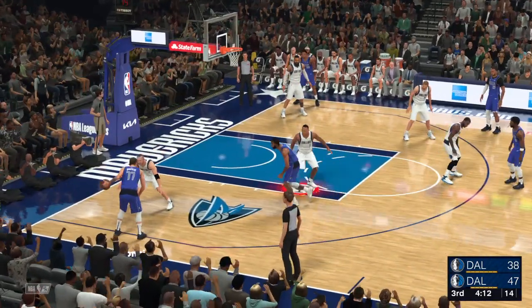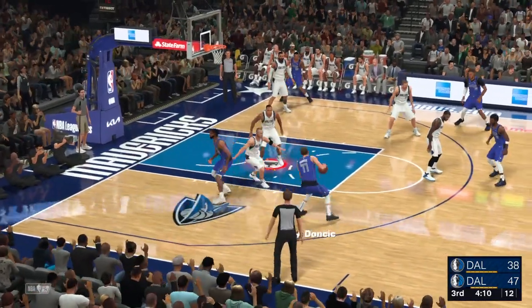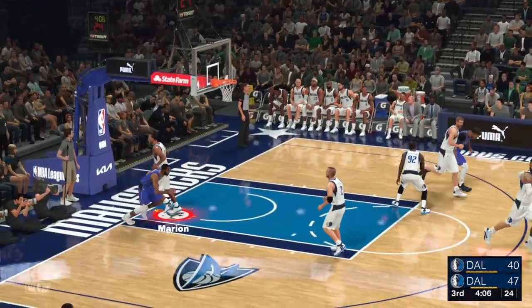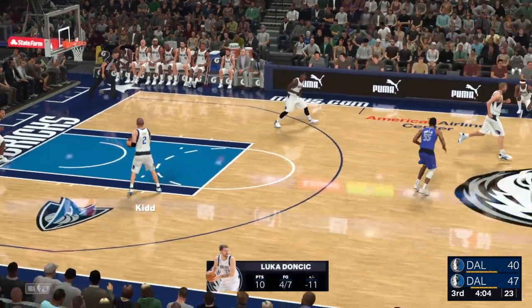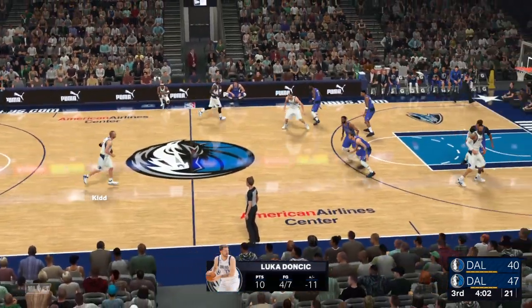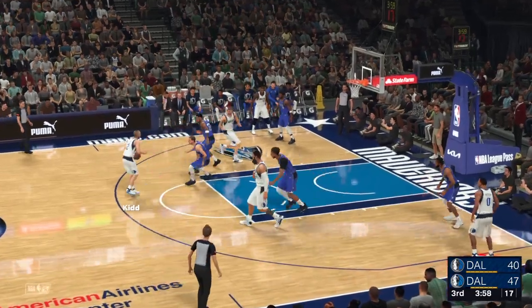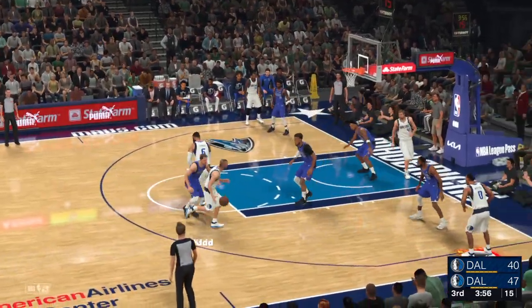Now, here's Doncic. He's got eight. Over Kidd. Shot is good, and the Mavericks lead is cut down to seven on the bucket from Doncic. Boy, Doncic, so crafty and good at using screens and being effective in screening situations. He's a true scorer and playmaker.